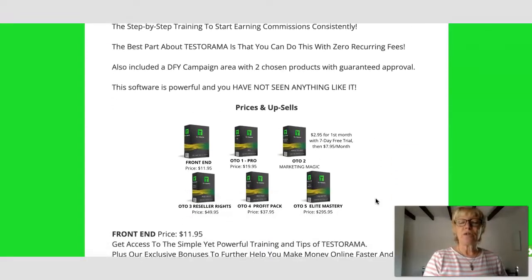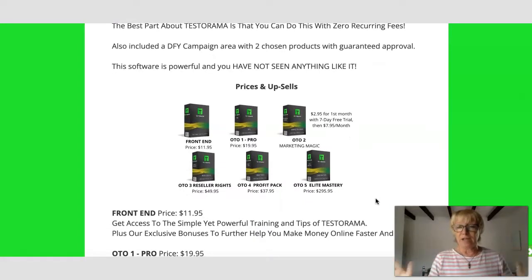Okay, so let's have a look at what is in the funnel for Testorama, because the front end price is $11.95. You've got an upgrade of $19.95, which is for Testorama Pro. Then you've got a second upgrade, which is Marketing Magic. And the guys have put together this upgrade to help you basically look at more marketing opportunities. Now it's $2.95 for the first month. Then there's a 7-day free trial, but then after that it's $7.95 a month.